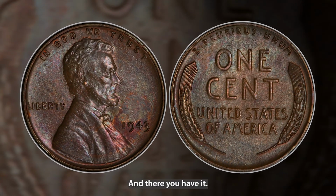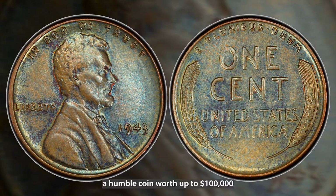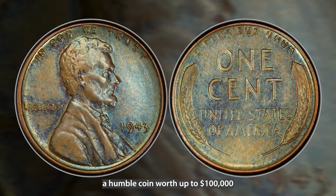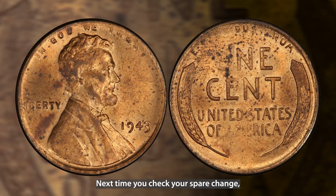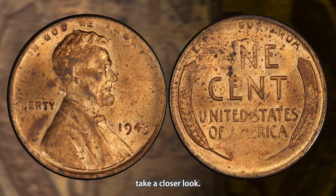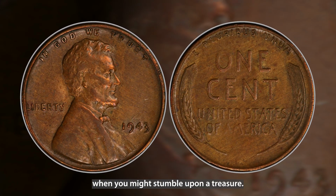And there you have it, the story of the 1943 bronze wheat penny, a humble coin worth up to $100,000 that could be hiding in your pocket right now. Next time you check your spare change, take a closer look. You never know when you might stumble upon a treasure.